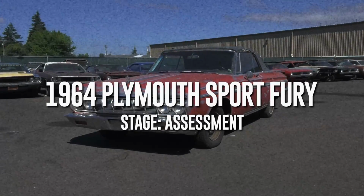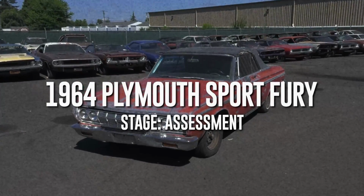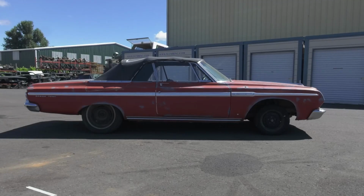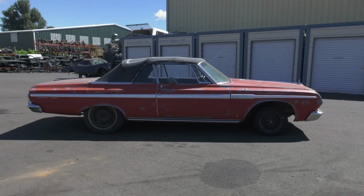It's a good, nice color combination, red with a black interior, and it's a 383 4-speed, which is sort of rare and a very comfortable engine to have. It's very stock and very complete, and in really pretty good condition. The body really didn't have any rot to speak of on it.